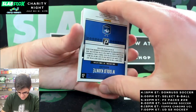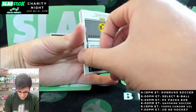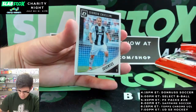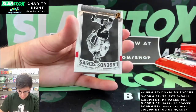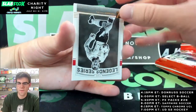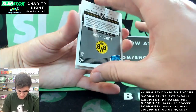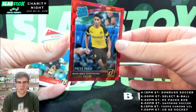N'Golo Kante, red. Akanji, red. Gonna need a big red press proof here. Marquinho, Cellini, Icardi. Got Legends series of Alan Shearer. And Hakimi red press proof, which is definitely not the worst considering he just signed a record defender deal, I'm pretty sure.